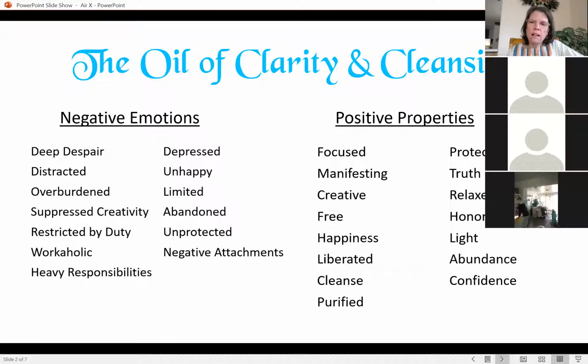Some possible false beliefs that AirX can help you address. I lost my focus on why I am working so hard. I'm stuck. I have to... I can't do such and such. There is too much to do. I wish I could do whatever. It's always been tough. I can't see a way out. AirX can help you overcome those.